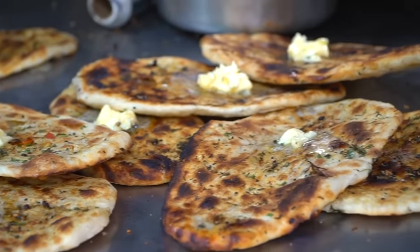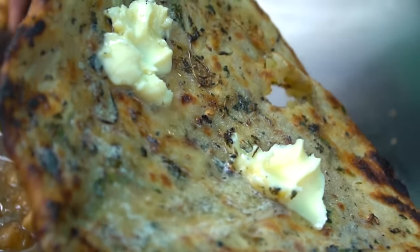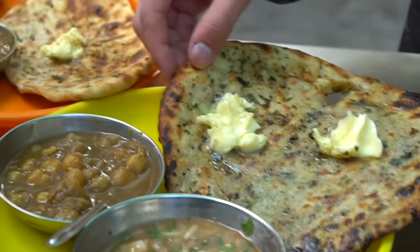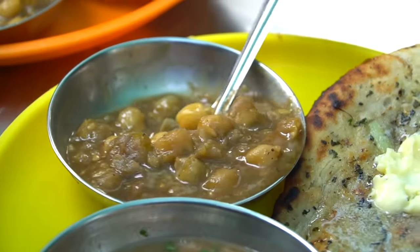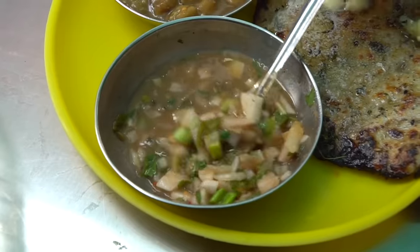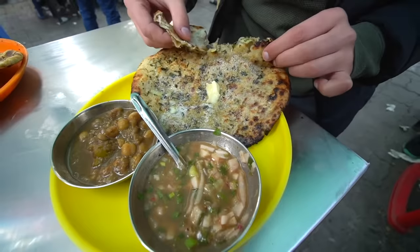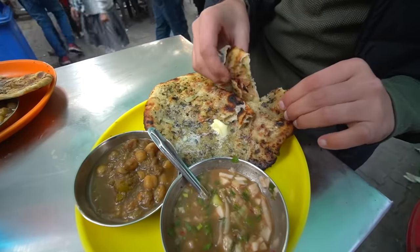So we have our kulcha. The butter is just melting all over top of this thing. We ordered the stuff with potatoes, and there's some fenugreek on top, some cumin, all kinds of chili flakes, and lots of different little things. And then on the side here we have our chana, the chickpeas, and then this is a chutney which looks like tons of onions, green onions, maybe some radish in there as well. So I'm gonna rip this open, and it's crispy on the outside, and I gotta make sure I get into the middle to get some of that stuffing.